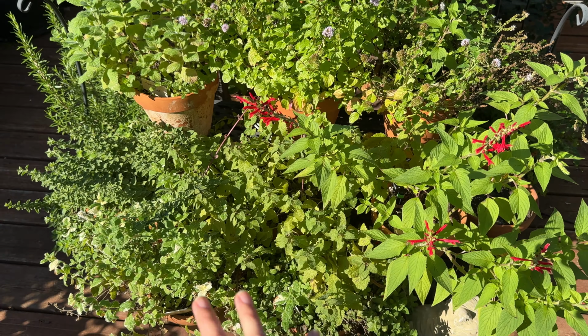Then I have my gomphrena bed. So this is my gomphrena bed every year. Every year since I have had this bed, there has been gomphrena in it. I planted the most gomphrena I ever have this year, and it wasn't on purpose. So I did my first round of seedlings. Some of them looked really small, really leggy.